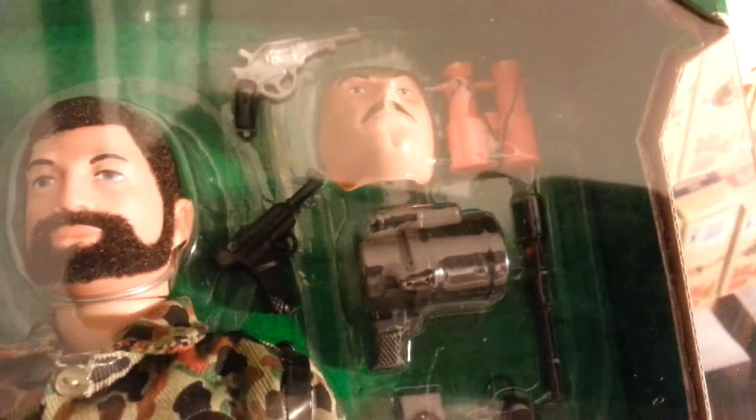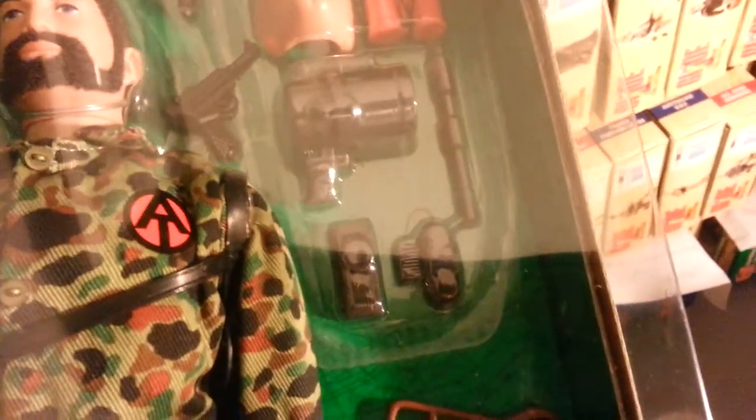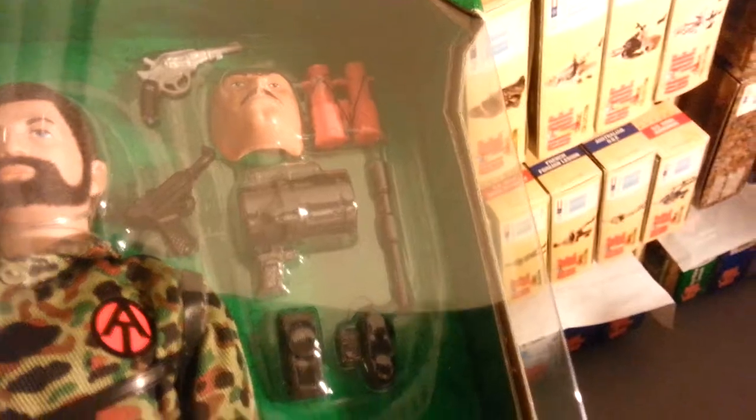He's got an extra face there, binoculars, light camera. Then he has another pistol that can double and be put into, there's the stock for its suitcase, into like a rifle, a high-powered binocular rifle. You have a radio there. Down here you have the communications backpack there.